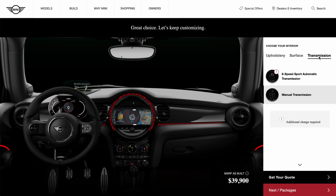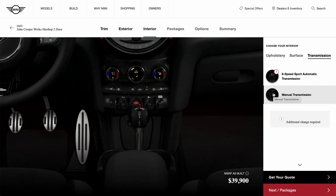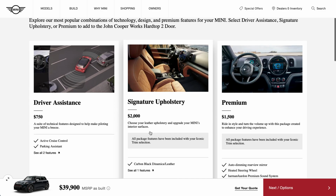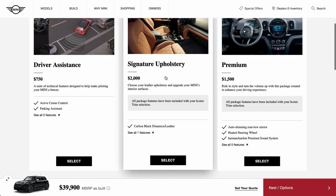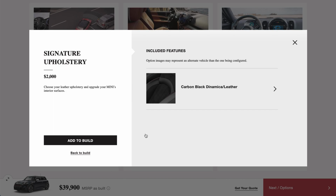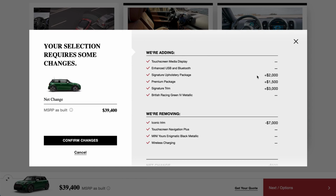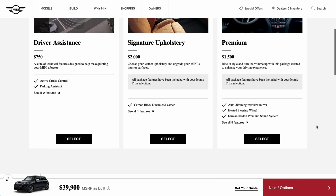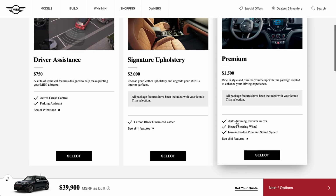Transmission is, of course, manual or that 8-speed Aisin slush box. Let's stick with manual. This is JCW. Let's get it while we can. And then finally, let's take a look at what we have here. Signature upholstery is included in this. It's a little confusing, isn't it? Oh, I see. If you do that, it takes away. That's super confusing. This is one of those things that they just need to simply say, already there. You know, it's redundant, as is premium. I mean, we already have all these options.